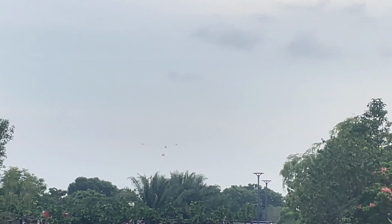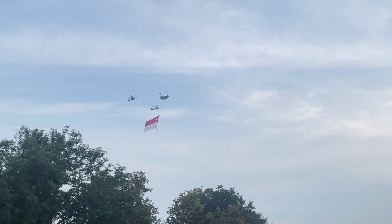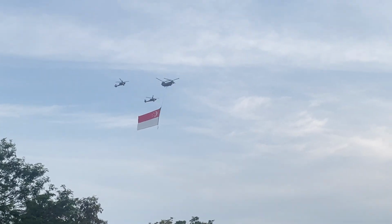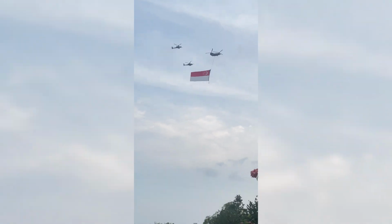Hey, check it out. Those flights are putting on quite a show with a lot of pride. They're probably practicing for a celebration, perhaps their national day. It's a beautiful display, and hopefully we'll get to see more soon. Fingers crossed for an even more spectacular show.